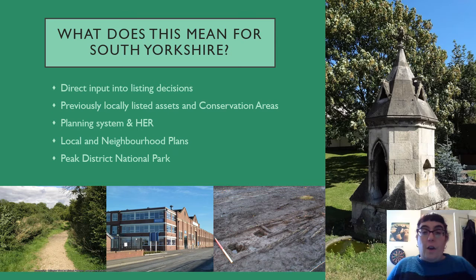As I say, those assets that have already been recognised as a part of local or neighbourhood plans are also eligible to be locally listed, and the local heritage list for South Yorkshire will complement these rather than overriding them. So it means that we'll have all of these local heritage list items across the whole of South Yorkshire. The only thing to bear in mind is that a small area on the very far western side of South Yorkshire is actually covered by the Peak District National Park Planning Authority.